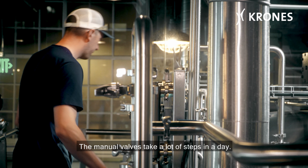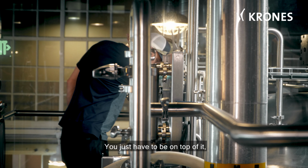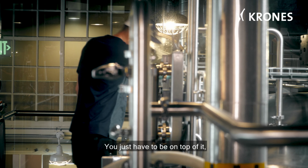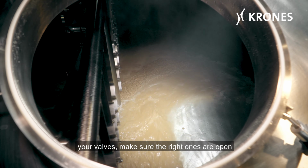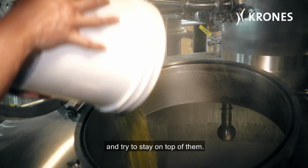The manual valves, it takes a lot of steps in a day. There's a lot of moving around. You just have to be on top of it, managing a couple of brews at a time. You need to check, triple check, double check your valves, make sure the right ones are open, and try to stay on top of them.